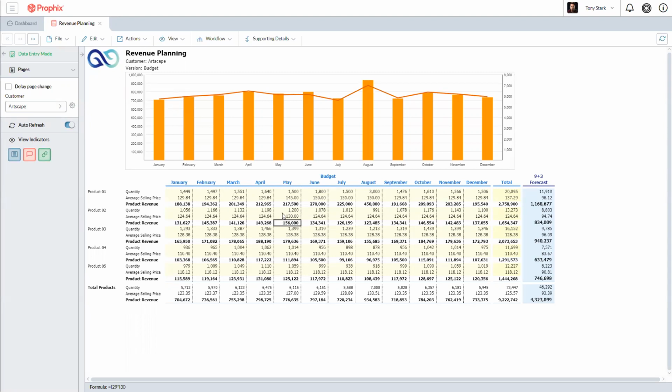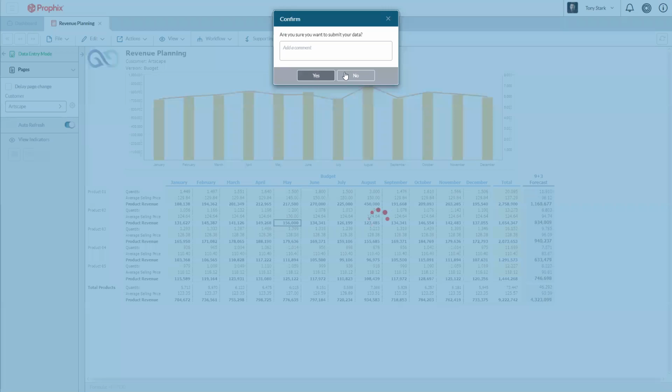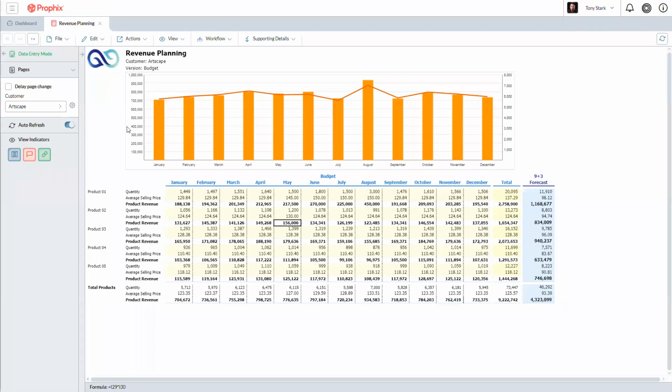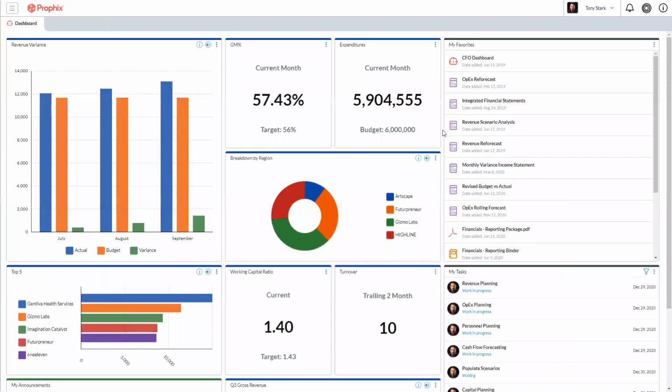And as complex as that formula really gets, Prophix can accommodate by essentially just creating those placeholders or data entry points for each component of that formula, which will serve as drivers for your resulting values as it relates to your product revenue in this scenario. And once you've completed your planning template, as an end user, I can hit workflow, submit, and as I click yes over here, in just a moment, that would trigger an email to the approver identified on the task that will have the ability to approve, reject, or make their own edits to the planning template itself.